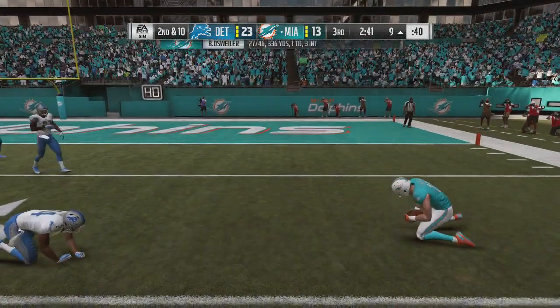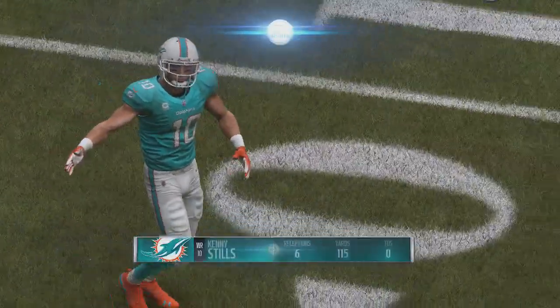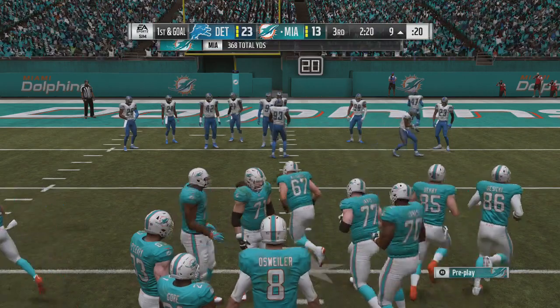Is taken in one-handed. What a catch. And they move this all the way down to the 9. 23 yards on the play. That was a terrific catch.